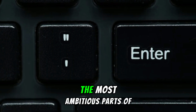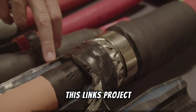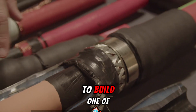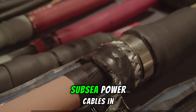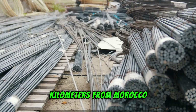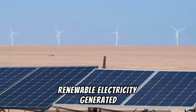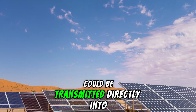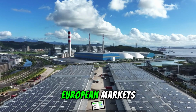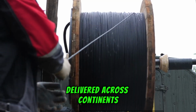Now enter one of the most ambitious parts of the plan, the Xlinks project. This initiative aims to build one of the longest subsea power cables in the world, stretching thousands of kilometers from Morocco to the United Kingdom. Through this cable, renewable electricity generated in the Moroccan desert could be transmitted directly into European markets. Clean energy delivered across continents.